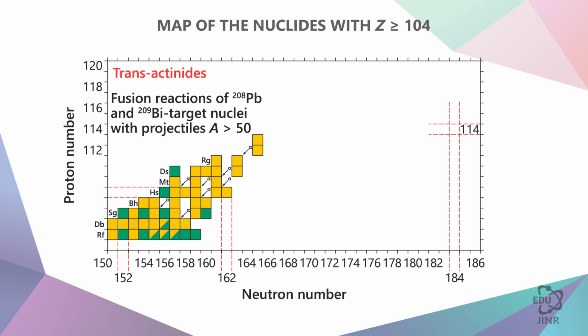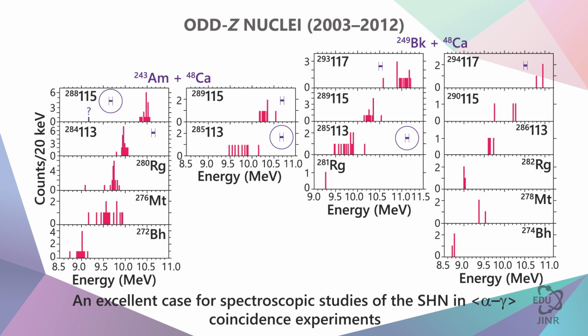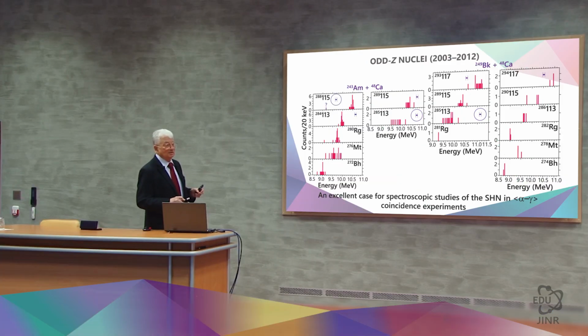Now we can plot a graph. These are the fusion reactions of lead and bismuth target nuclei. These are the actinide target nuclei fusion reactions with calcium-48. Now, if we look at the spectra of alpha particles of odd-numbered nuclei, we will see different results from that which was from even-numbered nuclei. Even though we are close to the shell, this is the resolution. But here we clearly see a group that is located completely outside the parameters of this resolution.